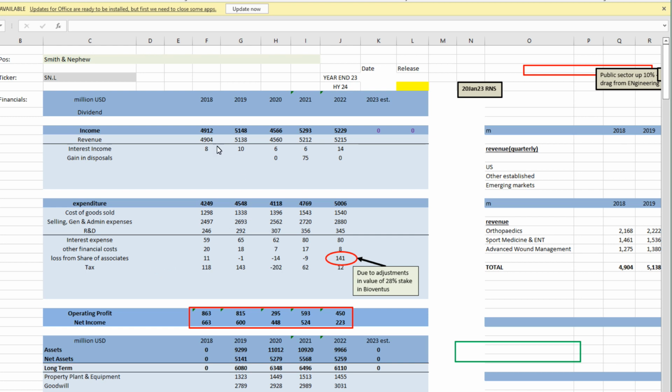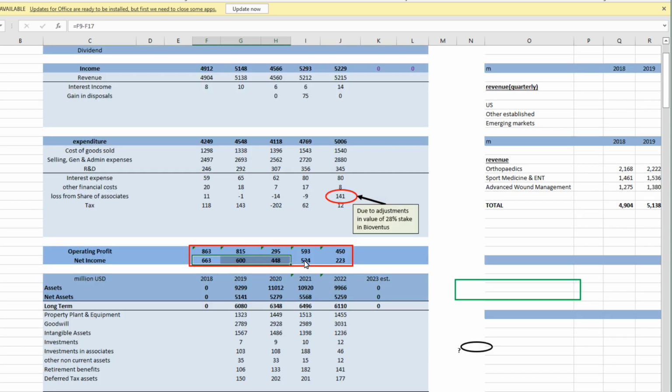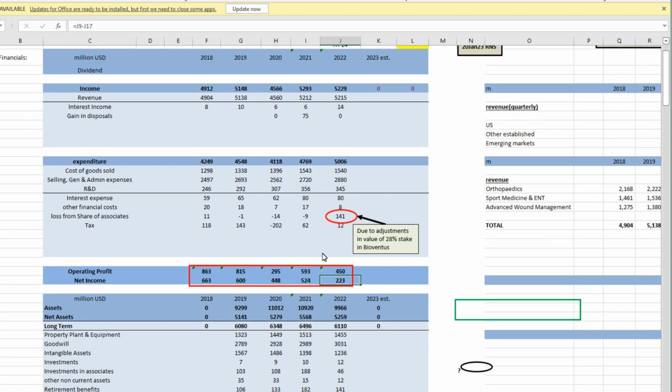Looking at their numbers, for sure they are bringing in a lot of money in terms of their revenues of 5 billion a year, and they are kind of steady revenues overall. But of course, we see that their net income trend is only reducing, and that was actually really quite bad.